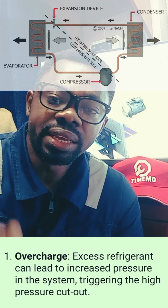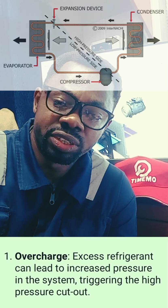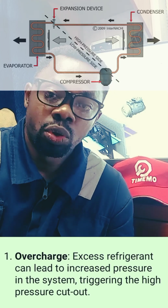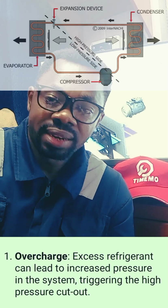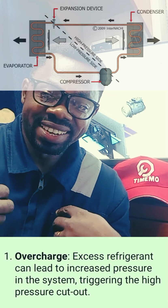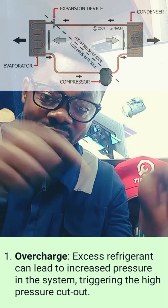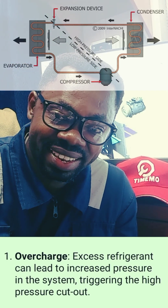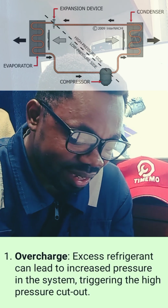So if you have too much refrigerant or if you overcharge the system, the high pressure switch is there to tell the compressor not to work, that the pressure that the HVAC technician or you as the engineer is putting into the system is too much. That's just the answer on that.